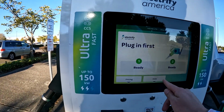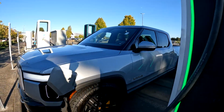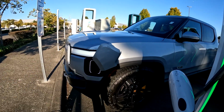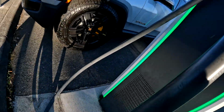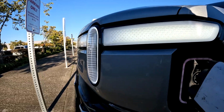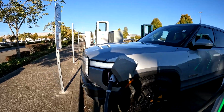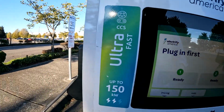All right, so plug in first. These are a little bit larger too. That's the nice thing about the Tesla chargers, they're a lot lighter. This thing's like a fire hose. It's gigantic, and you kind of have to manhandle it around. It's not easy to get in there. If you're a smaller person, that might be a little bit tougher for you. But we got that done, so that's ready.